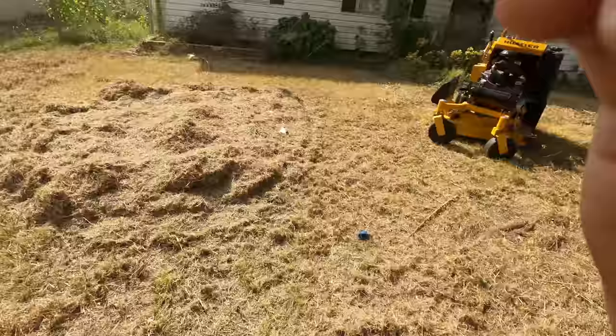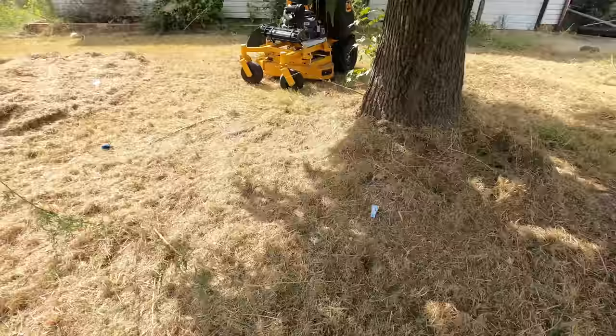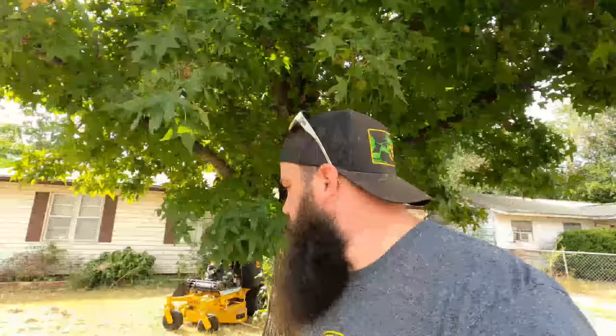Just want to give you a real quick rundown on what I'm doing before I rake this up. I want to go ahead and get the blower out, so I want to get all the grass that's built up against this tree out and away from it. One, that's going to allow me to see what actually needs weeded, and two, it's going to allow me to get that material into that pile so that I can rake it up and haul it away. All right, let's get back to this.